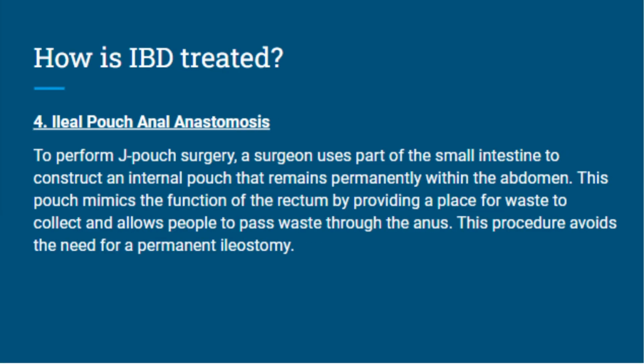To perform J-pouch surgery, a surgeon uses part of the small intestine to construct an internal pouch that remains permanently within the abdomen. This pouch mimics the function of the rectum by providing a place for waste to collect and allows people to pass waste through the anus. This procedure avoids the need for a permanent ileostomy.